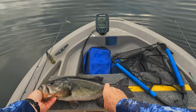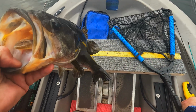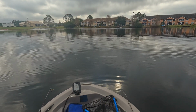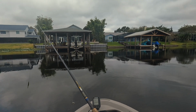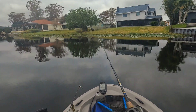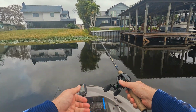Let's see how big it is. Just shy of 18 inches. 211, 212. Let's see. 211. Goodbye. Yeah, where'd we get that? We got this right along the shore, alongside a dock. I'm gonna go back and throw again, just to make sure it wasn't one of several.